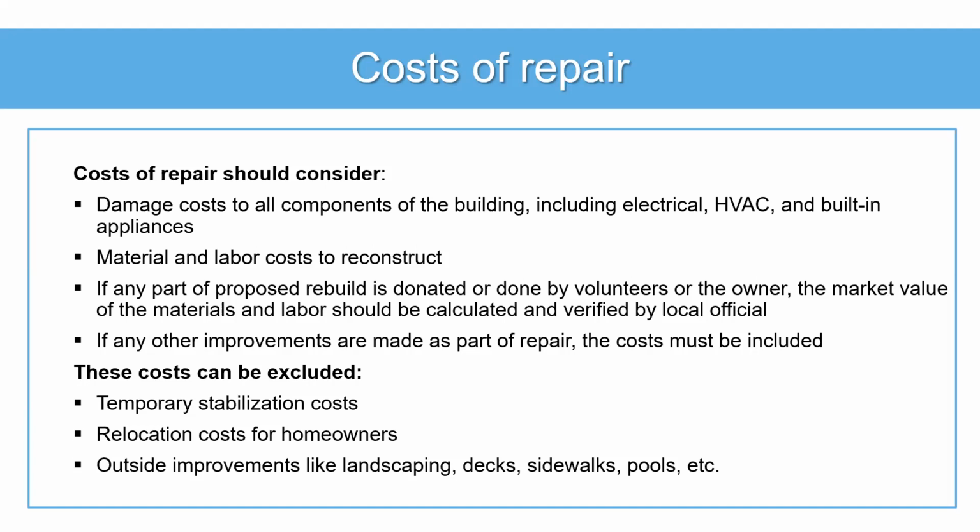We have to also look at both the material and the labor costs of the reconstruction, and not just what's actually done, but what the market value of that is. So if a volunteer agency comes in and offers to repair a structure, that's fantastic for that property owner. But when it comes to floodplain management, we have to get the actual market cost of what it would cost to repair the building, even if it is volunteer labor and volunteer materials that go into it.